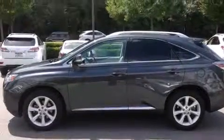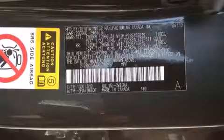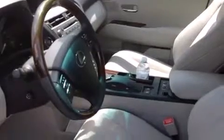All of the following features are included: dual power seats, air conditioning with automatic climate control, cruise control, a CD player, a leather-wrapped steering wheel, a passenger side vanity mirror, front side impact airbags, a split folding rear seat, an auto-dimming rear view mirror, and this vehicle has fewer than 27,000 miles on the odometer.